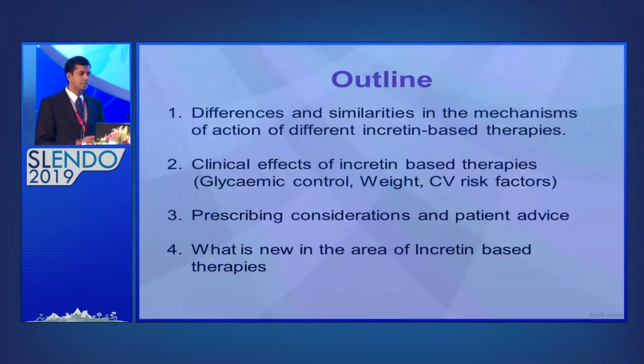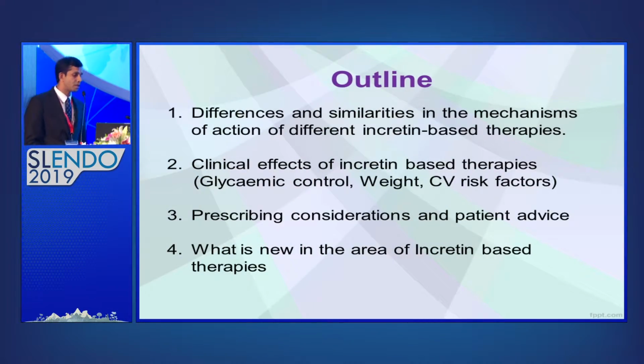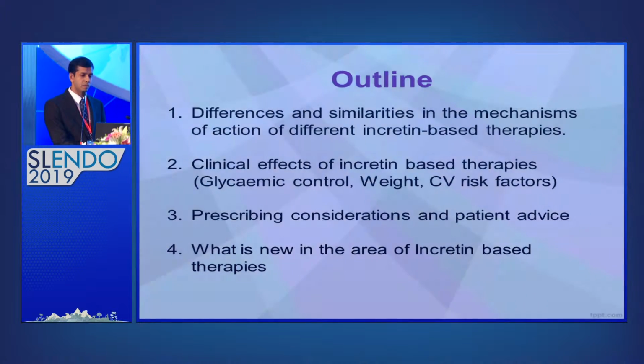So in my next 18 minutes or so, I'm going to focus on 4 main areas: the differences and similarities in the mechanism of action of different incretin-based therapies, the clinical effects of incretins on glucose control, weight, and cardiovascular risk factors, some prescribing considerations, and finally, a little bit about what's new in the pipeline for these therapies.